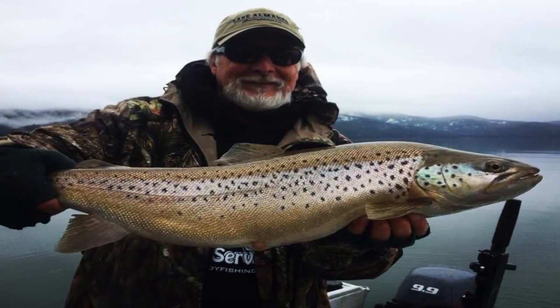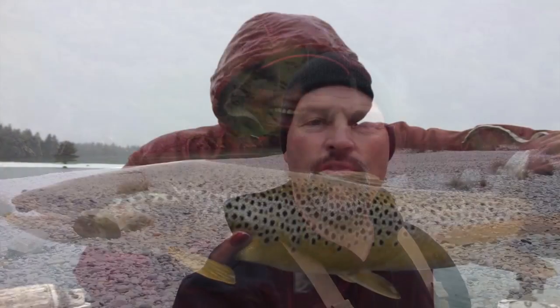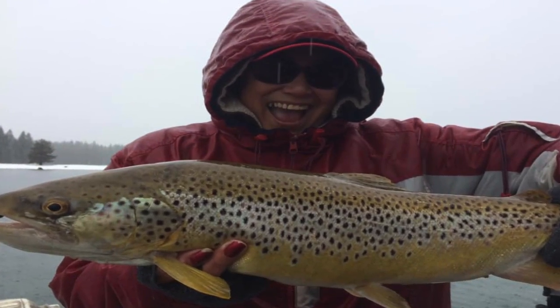The fishing's not red hot, but the size of the fish is incredible. Brown trout, 6 to 9 pounds, are very common. Rainbows up to 6 are very common. The average fish is going about 4 pounds. And they're catching these fish a variety of different ways.